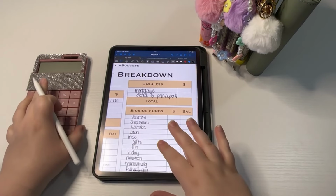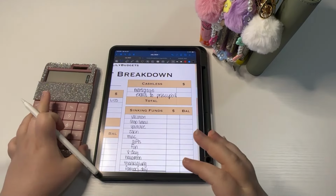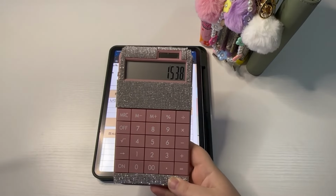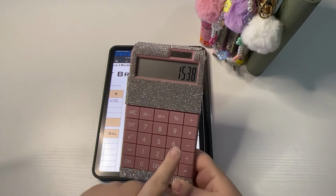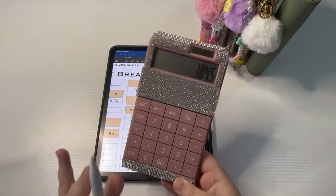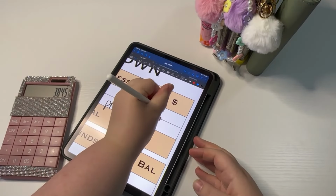So our mortgage, the last time I checked in with you guys, I don't remember if I told you that it had been raised a little bit because our escrow went up. So currently our mortgage payment is $1,538 per month. So I'm gonna be stuffing 4 paychecks this month, so I need to divide that by 4. So $384.50, I'm just gonna round down to $384, is gonna be going towards our mortgage.